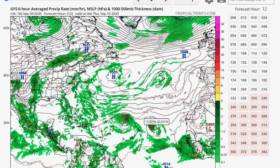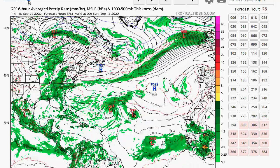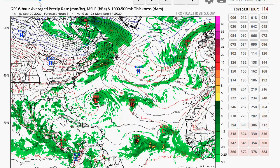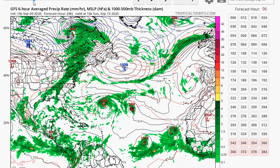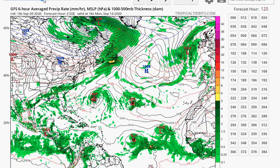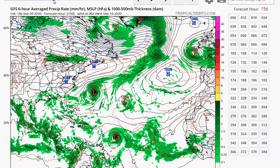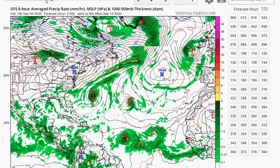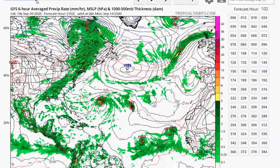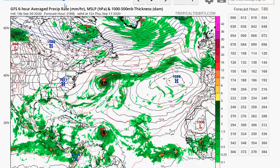This is Paulette. This is Rene. All right, I think. So this is Paulette. That gets blocked, luckily, and it's steered back out to sea. Rene kind of just gets stuck and then dissipates and then gets maybe pulled up.